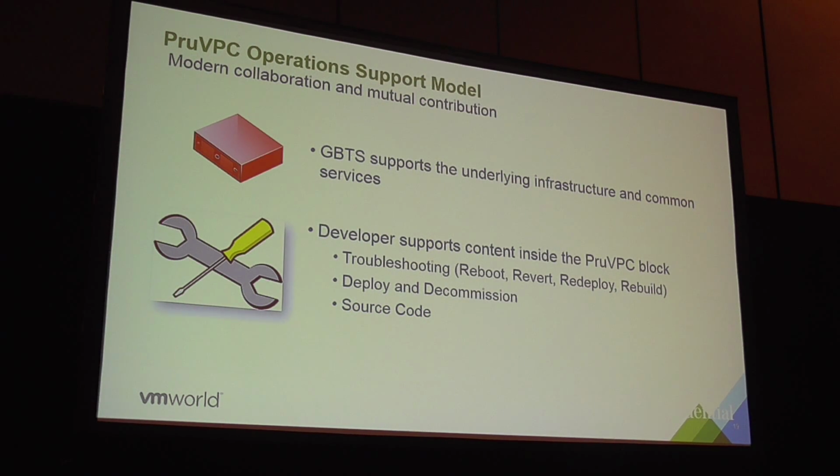So the operations support model, again, is critical to a small DevOps team running this platform, this service, for our development community. How do we make that happen? GBTS, that's the infrastructure team, supports the underlying infrastructure of the virtual private cloud, the hardware, and the software stack, making it available for you, the user, to come in and use. The developer supports everything inside the block. This is the 4R model when it comes to troubleshooting. A little tough to sell at first, but they're quickly coming on board with it.